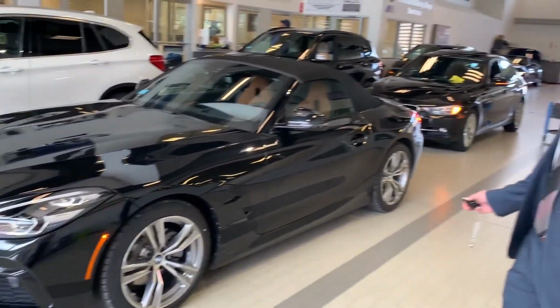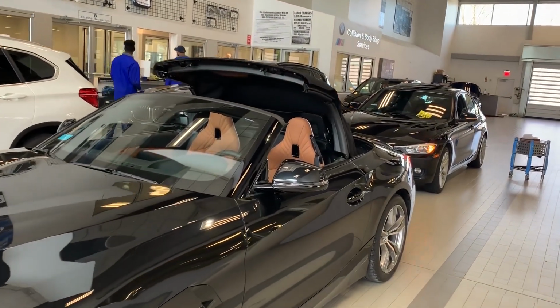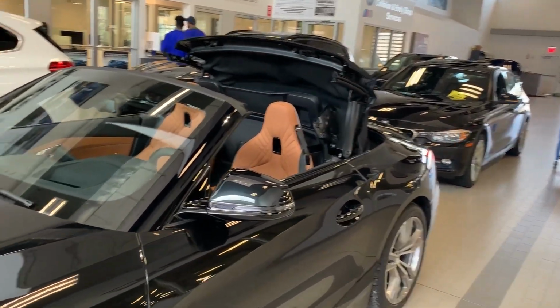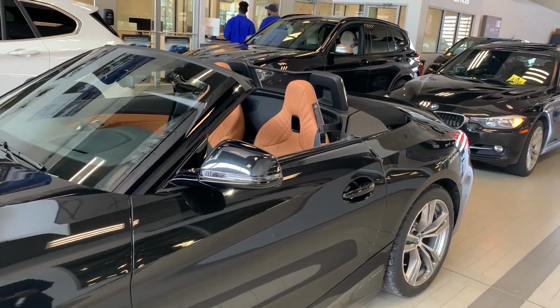Soft top goes down in exactly 10 seconds. Another fun fact too is you can actually do this at 31 miles per hour. So while you're cruising down the road, you can put it down instead of waiting at a red light.